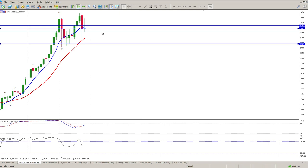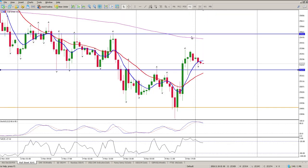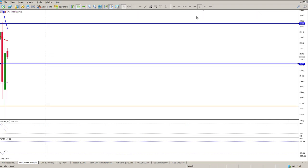So I've left the levels in from yesterday, and you can see this orange level was the monthly inside bar. That was kind of the last line of defense. There's an inside bar, there's an inside bar. And if we drill down to the hour quickly, you'll see we hit it, we bounced off it, and the buyer stepped in. Whether this is enough buying momentum to change direction or not is something we'll have to wait and see what happens today.